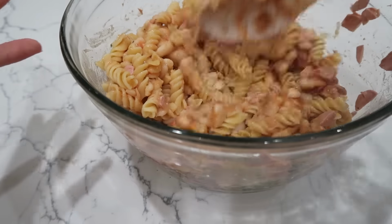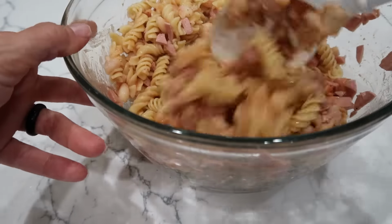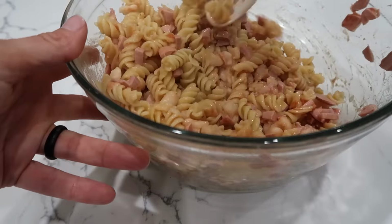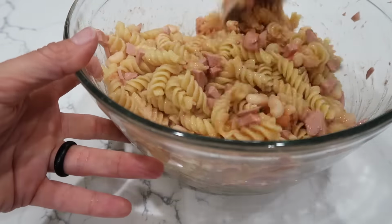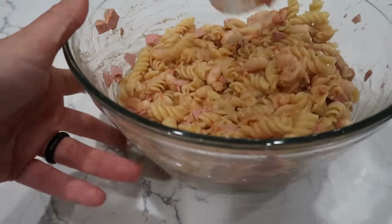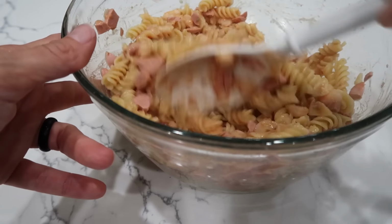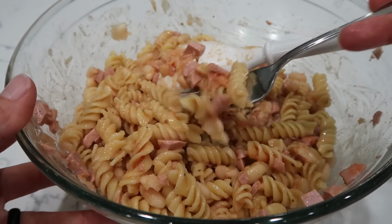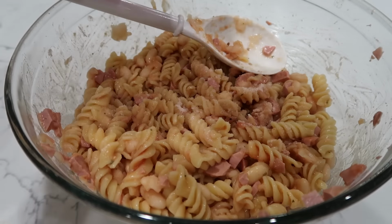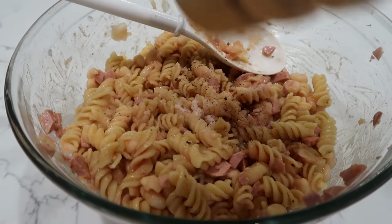Now, if I could have chosen anything I wanted, when I make this normally, I just use canned tomatoes and a ground sausage, like a ground spicy sausage, and you don't need a ton of other ingredients because the sausage is so flavorful. So we're trying to recreate that with canned hot dogs. We'll just give it a taste for salt. Definitely need salt. Pink Himalayan salt, so we'll add some of that, a little bit of pepper.